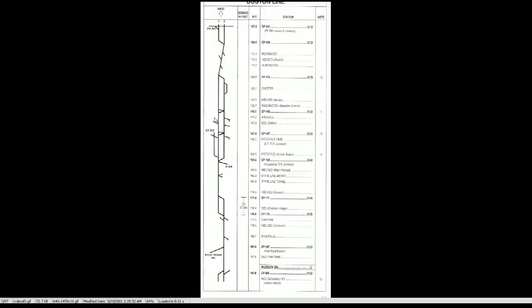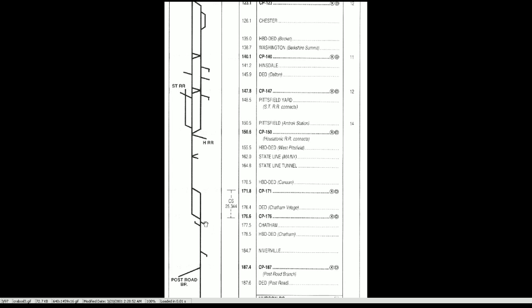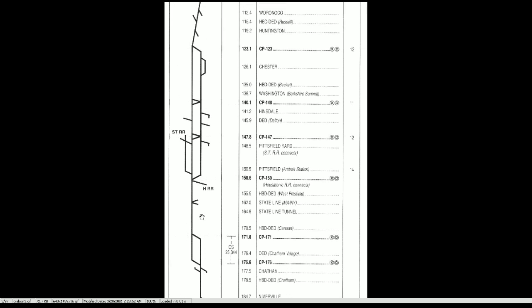Here we go. So here we have our Boston line timetable. Just remember, Post Road CP187. You have CP171, CP176, what they call a controlled siding that's 5 miles long. It's really main 1, main 2 there. Here we are at Pittsfield.